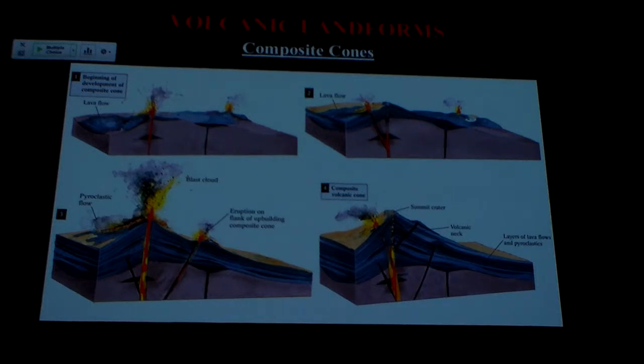So this cone is building up right around the local area. Sometimes it's pyroclastic debris, sometimes it's lava flow, sometimes it's another layer of debris. It's here, there, it's this side. So we're getting what we call a composite cone because it's compositionally basalt, flow, and pyroclastic debris. This is Mount St. Helens, Mount Baker, Mount Rainier, all the Cascade Range along the west coast.